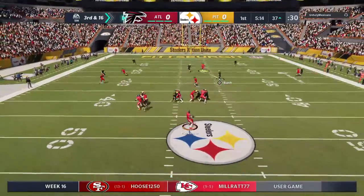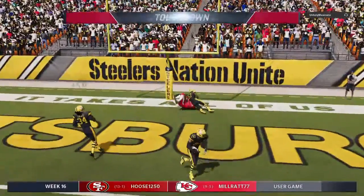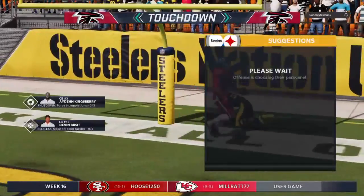Now Haskins, 3rd and long. He's going to air one out. And this is caught for a Falcon touchdown.